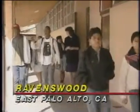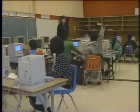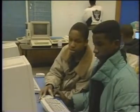Ravenswood Middle School sits just across the freeway from the affluent neighborhood of Palo Alto, home of Stanford University. But here on the other side of the tracks in East Palo Alto, most of the students come from disadvantaged homes. But thanks to a $100,000 grant from Apple Computer, Ravenswood now has an extensive network of Macintosh computers.